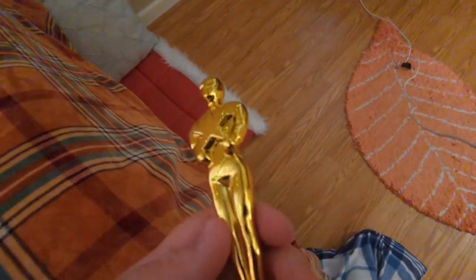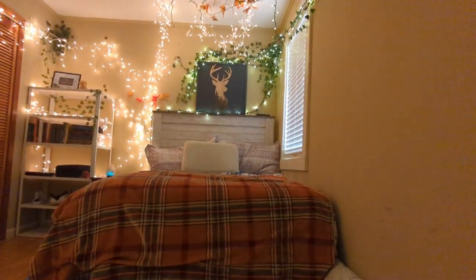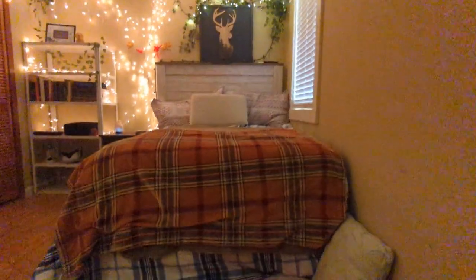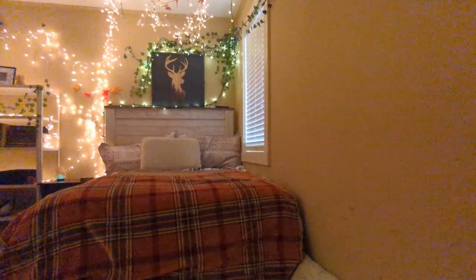This is actually an Oscar that I got, but anyway. I love adding a chill, slightly naturey, and aesthetic vibe to my room. And I always like keeping one topic for my room always clear. And that topic is fall.